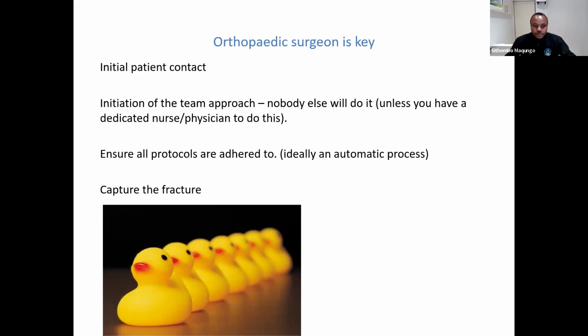So the whole concept that we follow is called capture the fracture. You see someone with a neck of femur fracture or an osteoporosis fracture, then basically the whole system is on autopilot and they get seen by everyone that they need to get seen by.